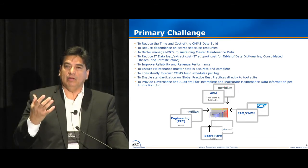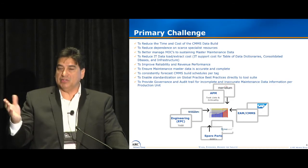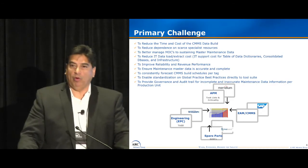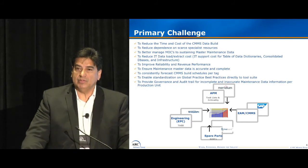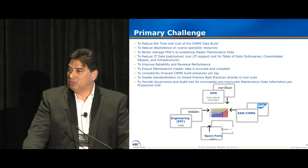To look at an asset, whether it's a top-tier machinery, whether it's just a simple pump, and look at it take shape and take form in terms of criticality, the sparing, the PMs, the attributes, any documentation associated with it.